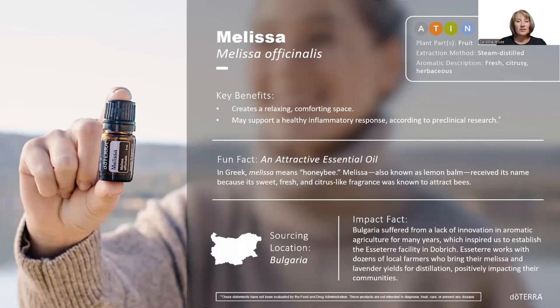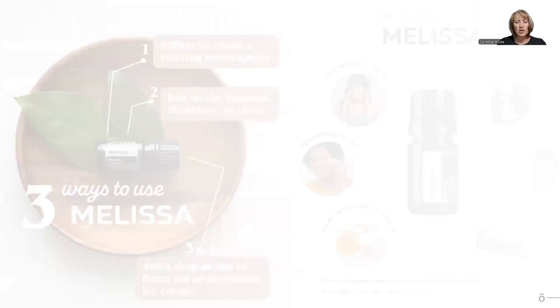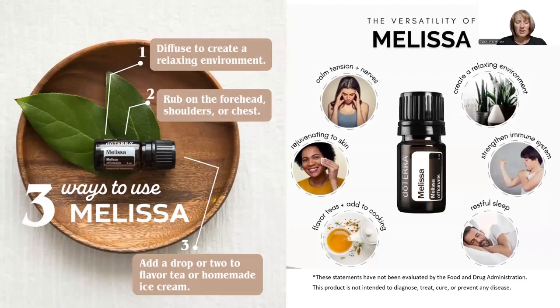We're going to talk about that in just the next slide. But I want you to pay attention to the slide that's on there. We can use Melissa all three ways: aromatic, topical, internal, and you can do it neat directly on the skin, although I like to use fractionated coconut oil on there. So let's talk a little bit about some of the ways that you can use it. There's a wide range of benefits and uses.